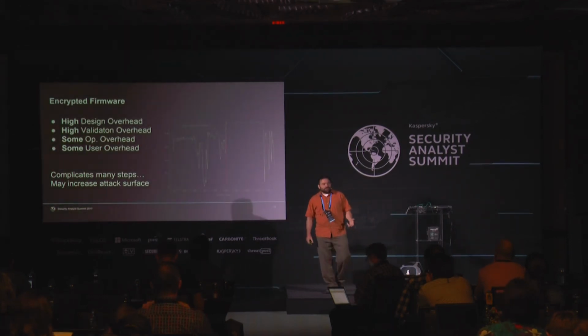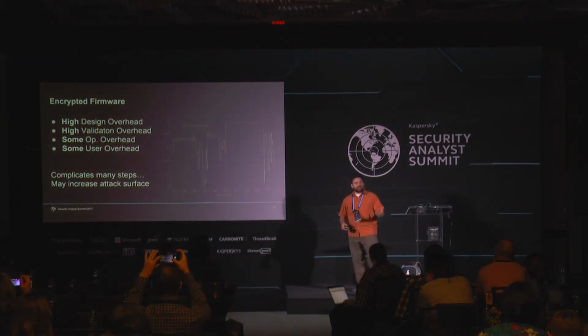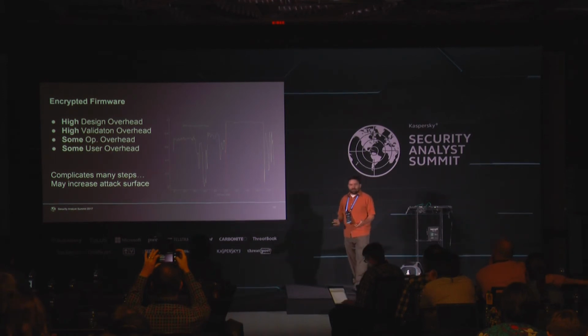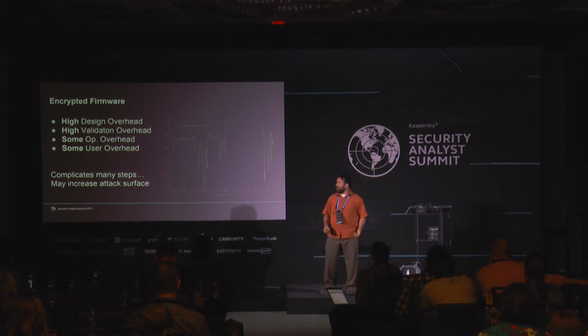If we're talking about an embedded system, you've got code on it. That code is going to be in storage somewhere. If you can encrypt that firmware, it makes things a little bit more complicated. If you can control the firmware update process, it's a little bit more complicated.